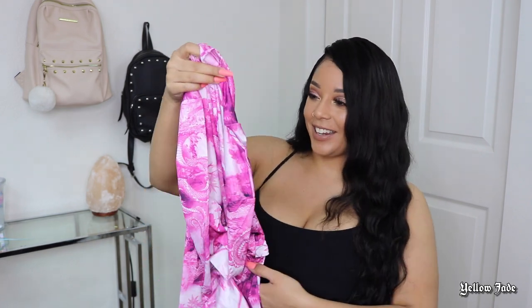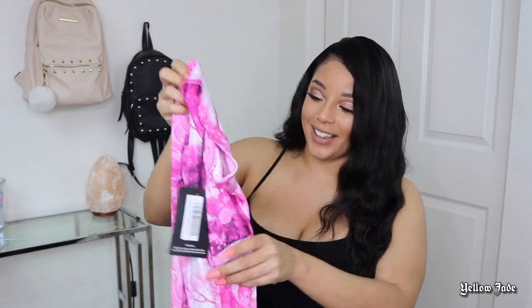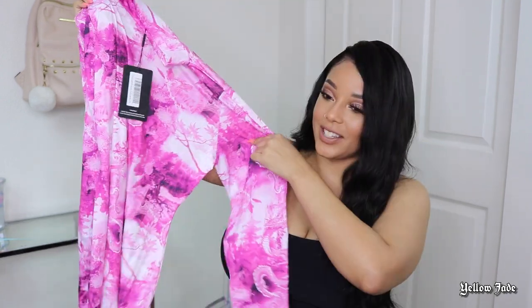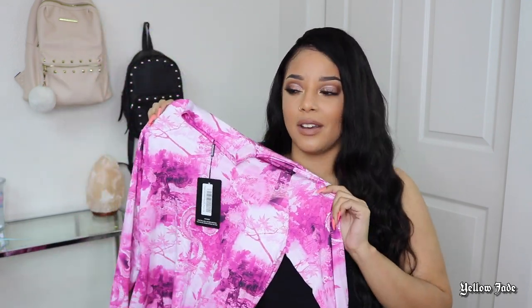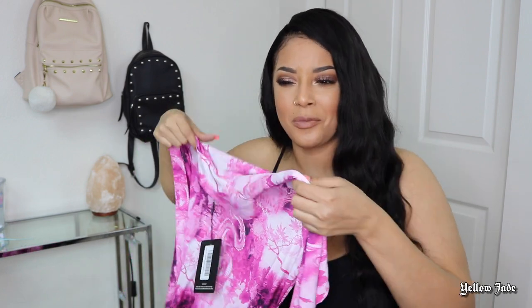Ooh, oh my gosh. Okay, so this next item, I'm so excited for it. It is this pink oriental long sleeve dress. Now, first of all, when I ordered this, I could have sworn that it was made out of mesh. I don't know why. I thought it was mesh and a little see-through. I thought you could see the print, but I guess I'm wrong.